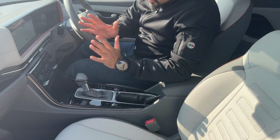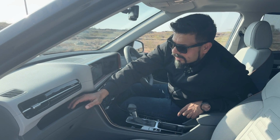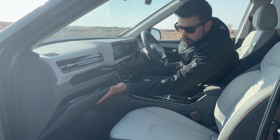Not very premium, but decent quality. This entire design has been changed, and this platform here is high grip, and if you place something here, it's not going to skate. You can put your cell phone or wallet. You have a generous sized glove box with cooling function.